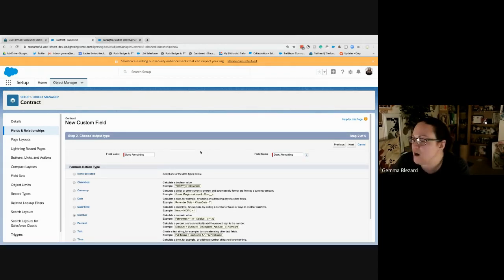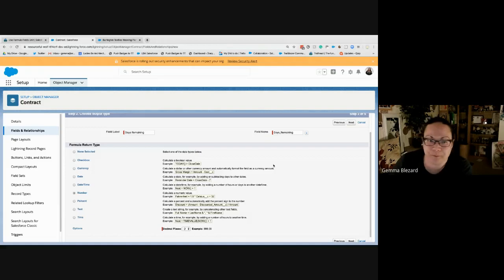Can anyone guess what the mathematics would be for this? Just to note as well, when you use formula fields for currencies and numbers, you can change the number of decimal places that are returned. So today minus close date, that will tell us, so today minus the end date would give you a negative number. That's right, Natasha. So you would use close date minus today, I believe. Let me just think.